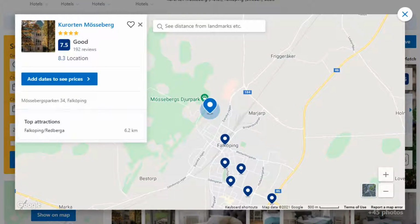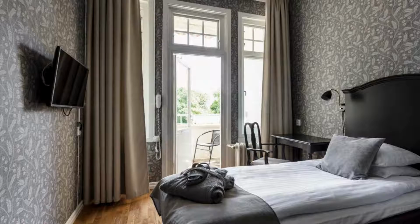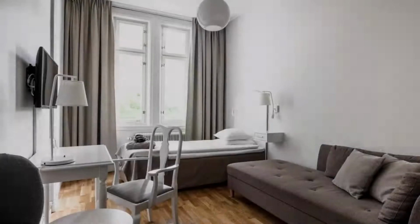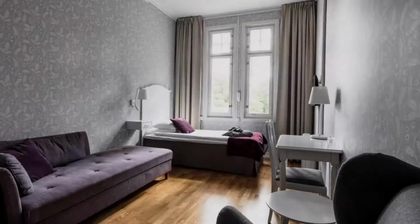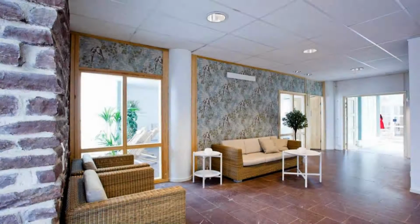Number 1. It is a 4-star hotel. The location of this hotel is first class and guests love walking around the neighborhood. Check-in time is 3 p.m. and check-out time is 11 a.m. Guests are required to show a photo ID and credit card at check-in. Pets are allowed in this hotel.